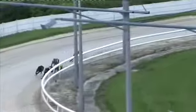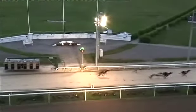You get then the five back and Torque, Green Tiger. Still neck and neck between the one and six dogs. Five looks dangerous now as well. That's Green Tiger, who's going to get the verdict? One and six up front, and it's number one, Entrusted. And the one dog scores by a neck.